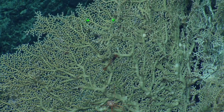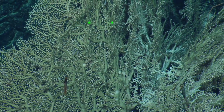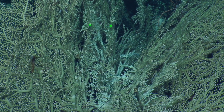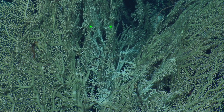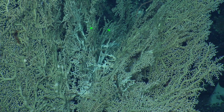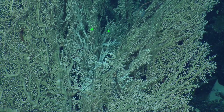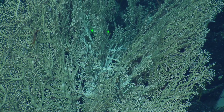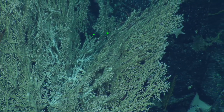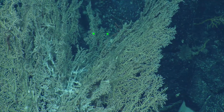Oh my god. Wow, this thing is massive. I wonder how much of it is living. I don't know, because... Oh, look there. Wow. Is that bamboo-y? I don't think that's what that is. Okay. I see what you mean about how much of it is living. You don't see a lot of polyps out. I don't see any polyps, unless they're all retracted. I don't think that's the case, though. It could be completely dead. There's so much life on it, it's hard to tell.